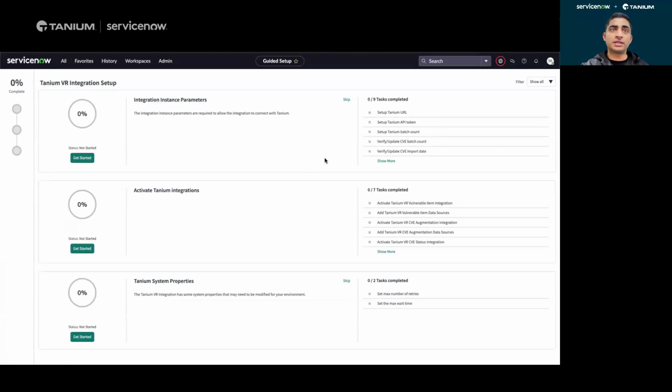Before we go too far in this, as you can see, the first few steps require us to have the Tanium URL and an API token. And you can't really get started with this until you've configured the Tanium side of the integration as well. Actually, I do have to admit, I think this is the easy part. The longer part of the configuration is on the Tanium side. And there's a reason for that.